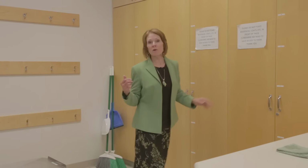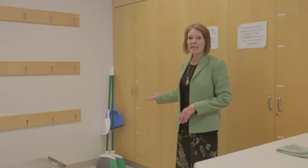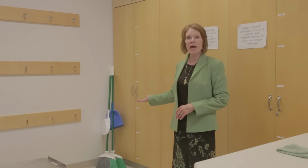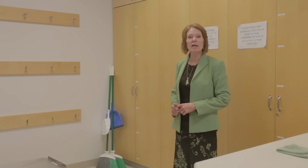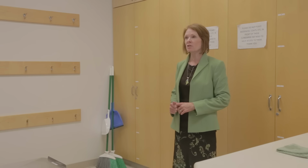Behind me is where we keep the broom and the dustpan. In the small kitchen, the broom and the dustpan are kept by the door, and in the small kitchen, the linens are in kitchen 9 under the counter.